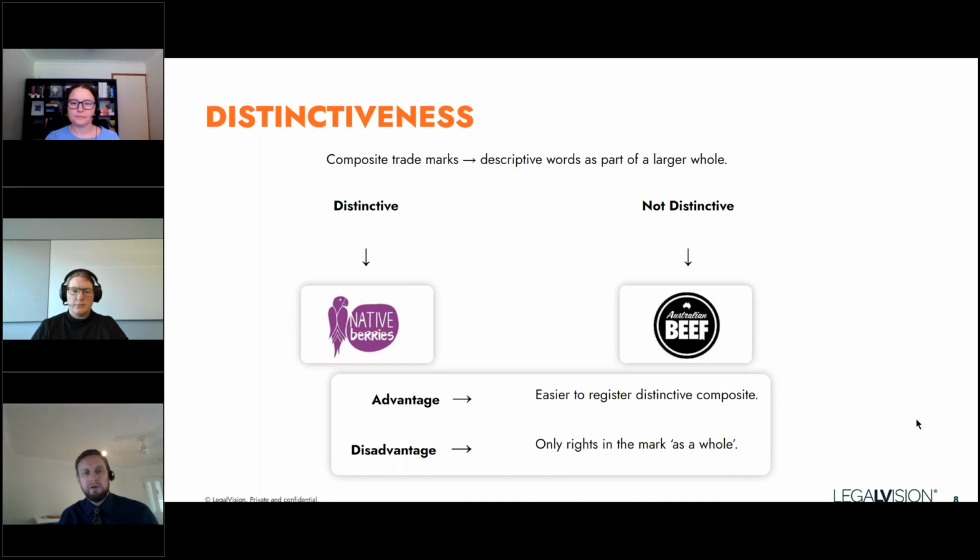And the example I've got up on screen of native berries and Australian beef are two good examples of where we will register a composite mark and where we probably won't register a composite mark. So native berries, assuming that the goods are in fact native berries, the words by themselves would be considered highly descriptive and difficult to register. But in this case, we've got a composite combining a distinctive parrot device and a broader logo with the words native berries. Now, whether a composite is registrable depends on the relative prominence of the distinctive and the descriptive elements.